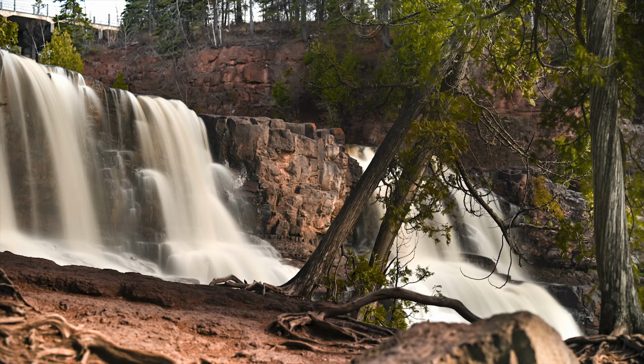The lower falls is probably the most popular, and that one's pretty accessible. It's not a super far hike to get to it. Gooseberry Falls also has a cool gift shop, and it's a nice rest stop area to hang out. It's a state park, so you can camp there as well, but a cool place to check out year-round.